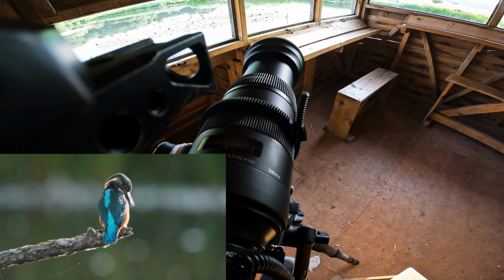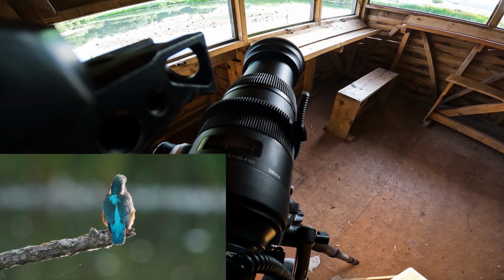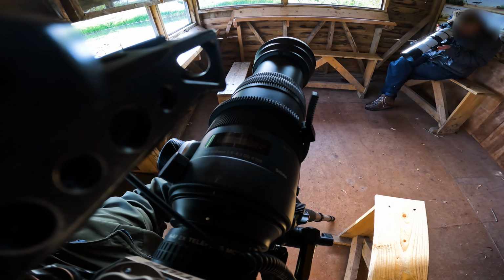Obviously, we got very lucky with the light, which was really great. The sun actually did pop out on the day we went, which was last weekend at the time of filming. There was a lot of clouds, so it gave some really nice diffused light, but we did manage to get a little bit of sun to pop out as well, which was great.